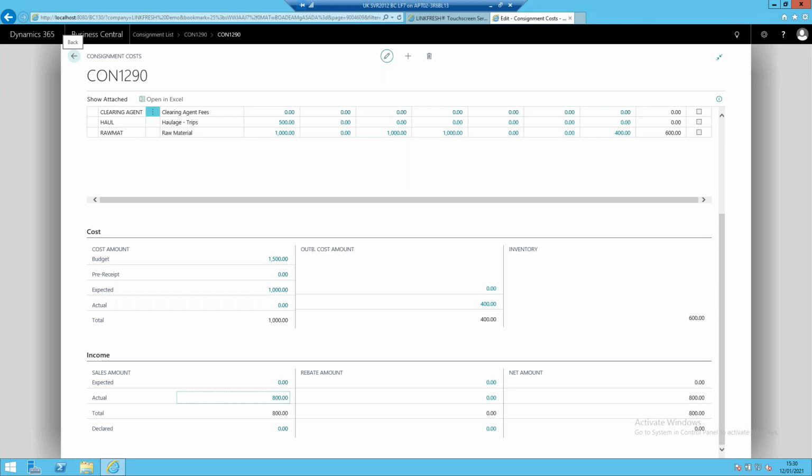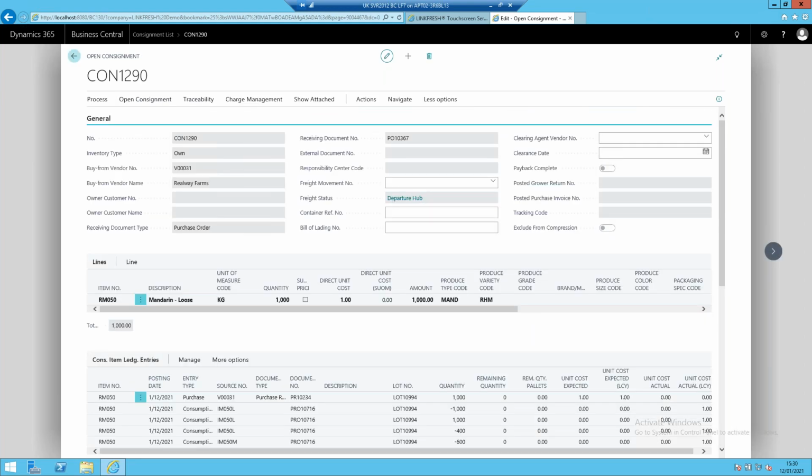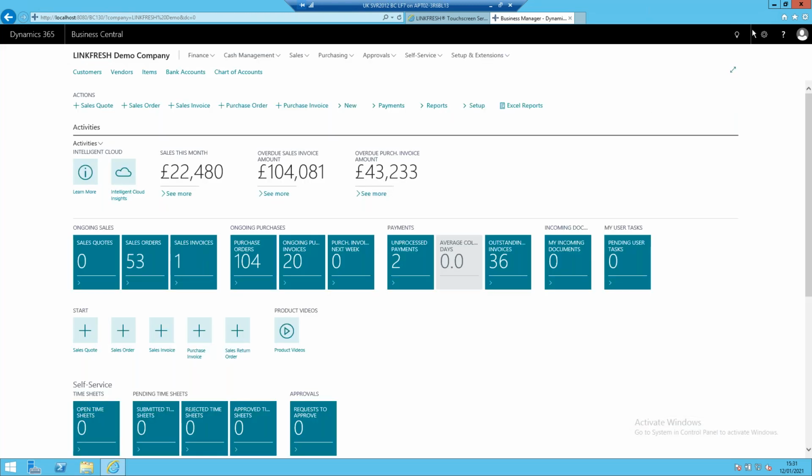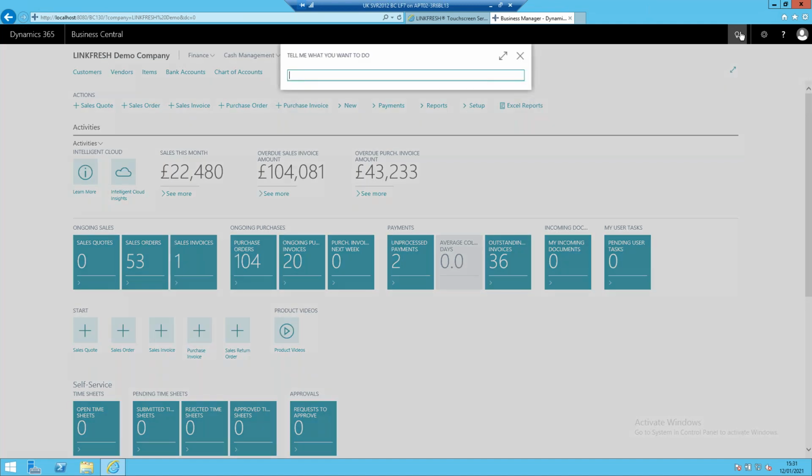So hopefully what I'm trying to get across to you there is we are tracking sales and trading against this consignment record. And you will be able to see what it's cost you. We're going to generate a grower return in a second. And fundamentally what you've made from it. And then we will be able to track both estimated and actual additional costs that make up that whole landed cost for the consignment. So next place to go is a grower return.